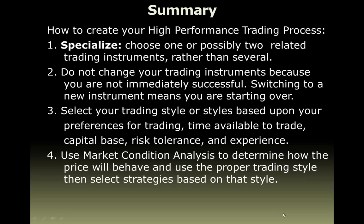Use market condition analysis to determine how the price will behave and use the proper trading style, then select strategies based on that style. Most of you start learning strategies and you have no trading style selected. So you're using a strategy that's an intraday strategy and you're trying to position trade with it. Or you're using a position trade style strategy and you're trying to swing trade with it. It doesn't work. You have to start with the trading style and then you choose the strategies for that style.